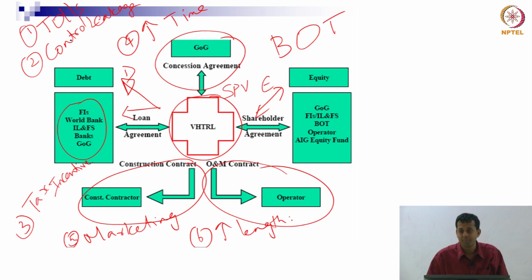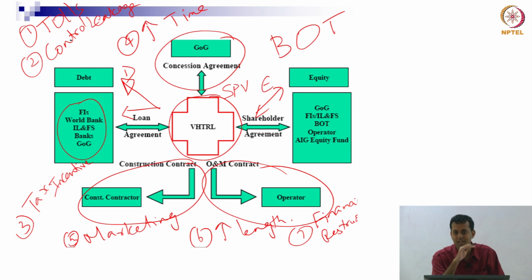All right, financial restructuring, okay, financial restructuring. So, what does that mean? This is again something that companies do all the time, right, because interest rates keep changing, right. So, you are always on the lookout. I used to borrow at 14%, today somebody is giving me at 13.5%, and then I can easily restructure.